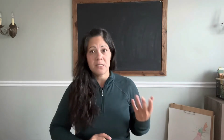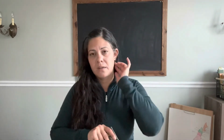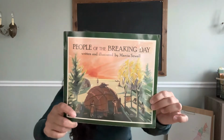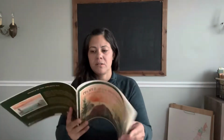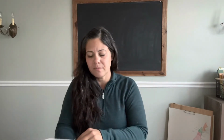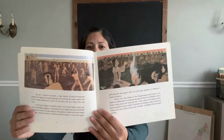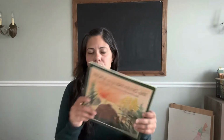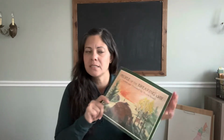We've already read this one, but this is a good one because it is speaking on the Wampanoags and their life before the Pilgrims. So this is People of the Breaking Day by Marcia Sewall. And so they're preparing and just what their lives are like. I don't know if it was a favorite of ours, but we did read through this whole thing. And like I said, it's a good one if you did want to read up on the Wampanoags and their lives before the Pilgrims.